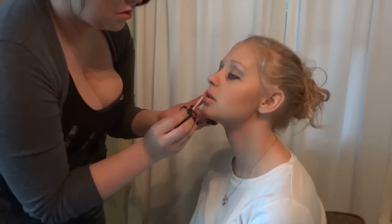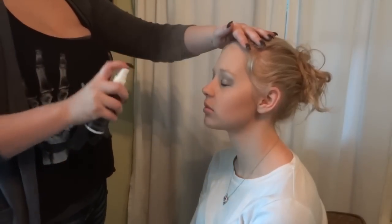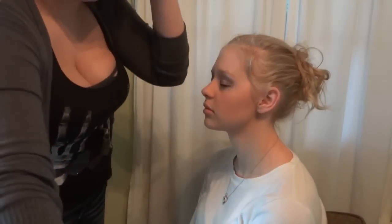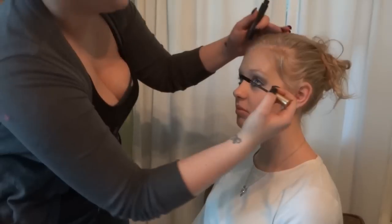And this is completely up to you, but I never put mascara on my eyes before I put the setting spray, because I don't want it to run. I know it probably doesn't, but I just do it that way. But we did use the Urban Decay All Nighter setting spray.